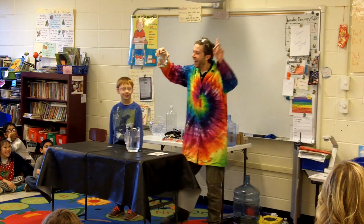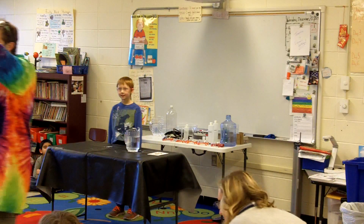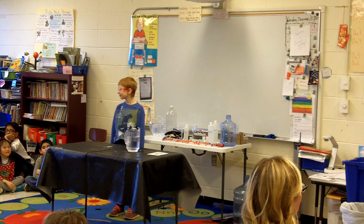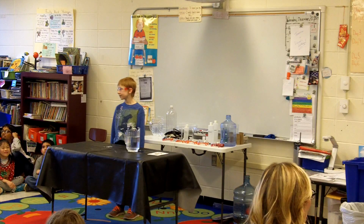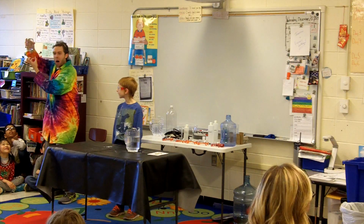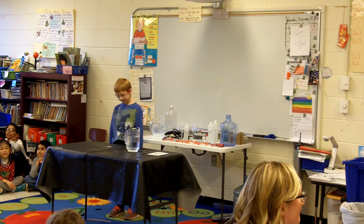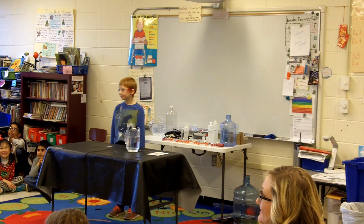Wait a second. Inside the lid of this jar is a screen, just like in the screen of your windows at home. Now, water molecules like to hold on really, really, really tightly to each other. And when we turn this jar upside down, they join together over the holes in the screen, and they're keeping the water from falling out onto your hands. But it only works for 15 seconds.